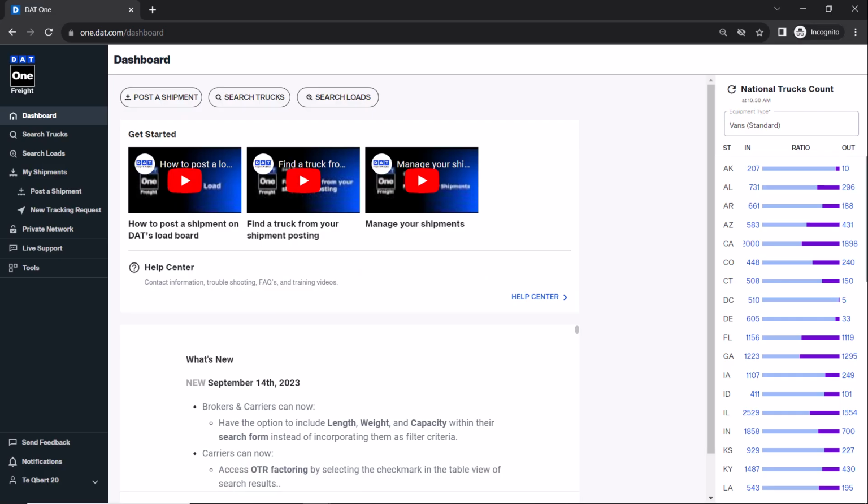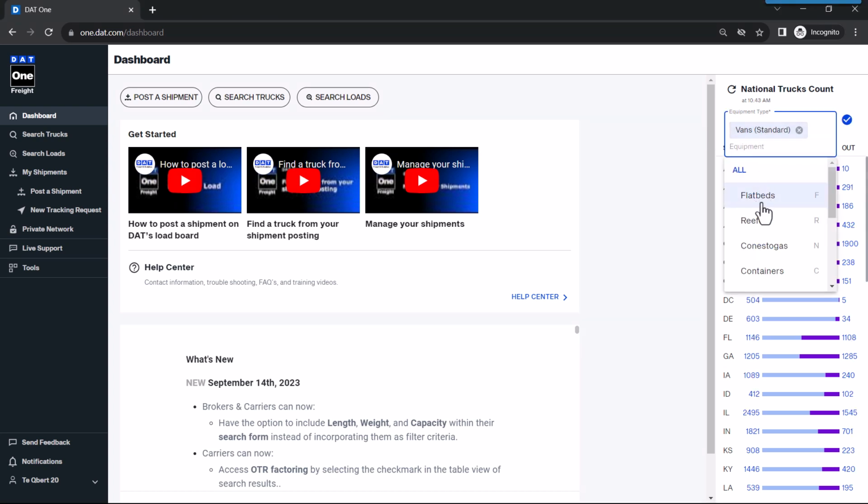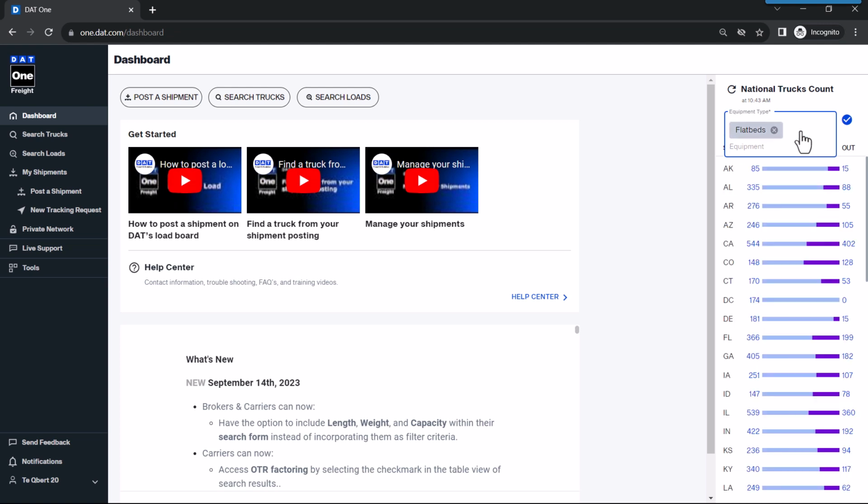Besides giving you recent release information, the dashboard also has the national truck count, a very useful tool to identify where demand for carriers could be high. Simply choose the equipment type you need, and the chart will update with the most recent totals. So how do you interpret the numbers seen here?